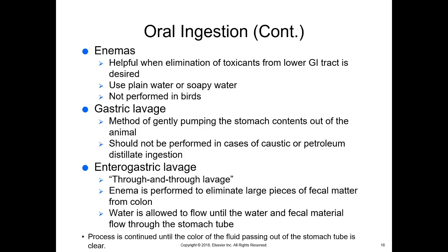Enemas can be helpful when elimination of toxicants from the lower GI tract is desired. So if it's already moved all the way through the GI tract, but we still want to remove it, we can use an enema, just plain soapy water or even plain warm water. Don't do it on birds, but every other animal can get an enema and get cleaned out. We can also do a gastric lavage, which is basically pumping the stomach contents. Stick a tube in the esophagus all the way down to the stomach, put some fluid or water in there, and have it come back out.